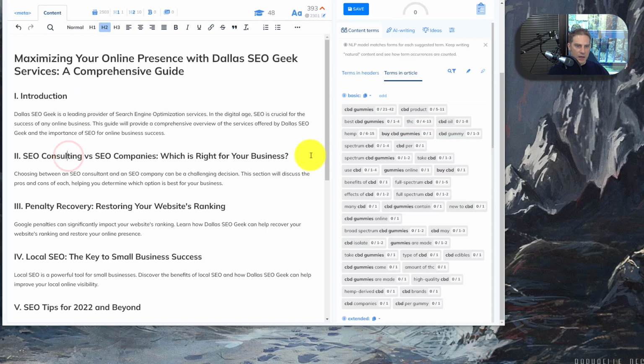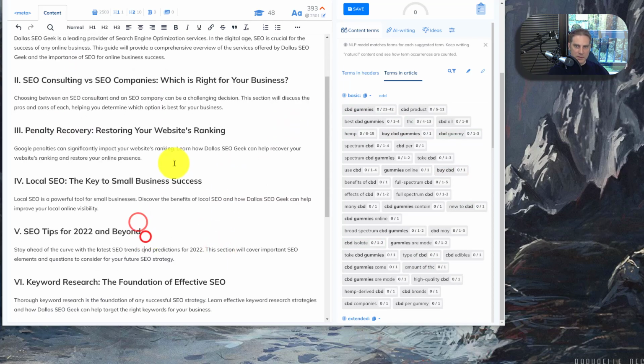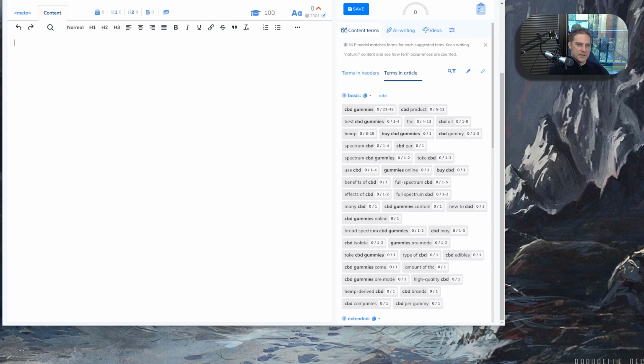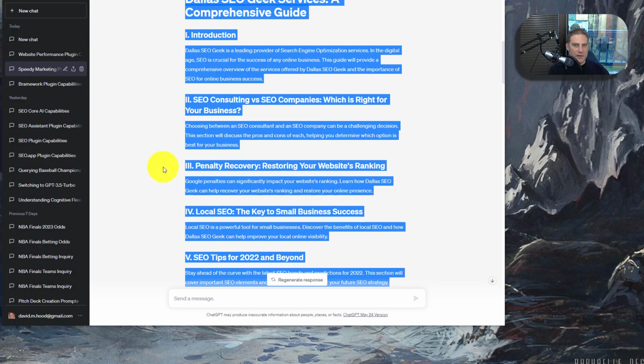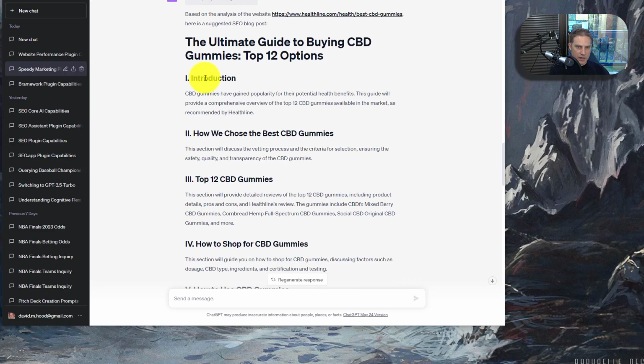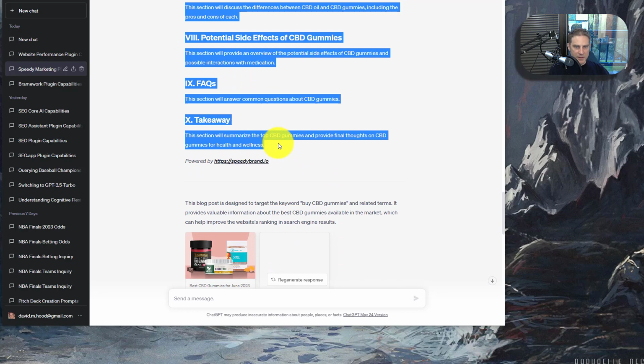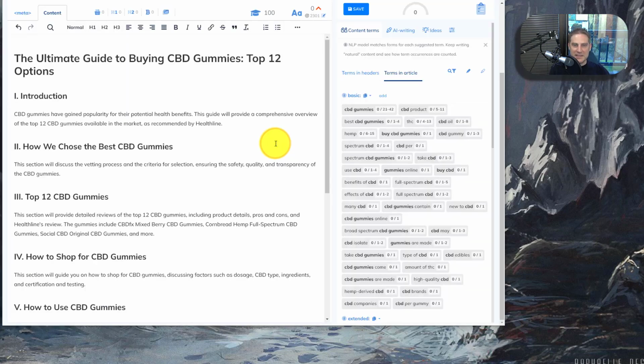It also already tagged this up, so that's kind of nice. Oh, it's 0 because it's for a different keyword. So we'll move on to this one. For ranking for buy CBD gummies. This is a terrible article. It has nothing to do with it. All right, let's see what happens here.